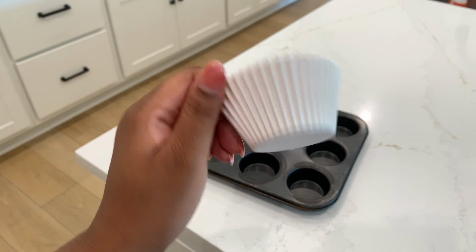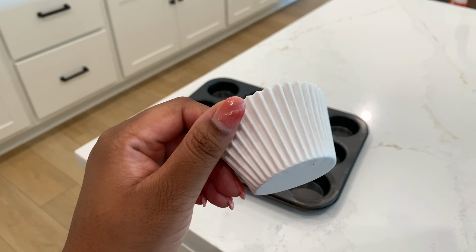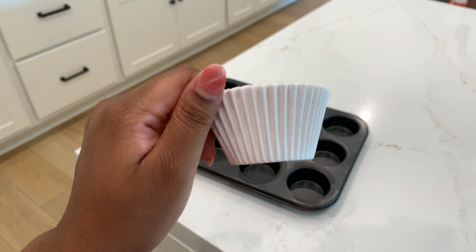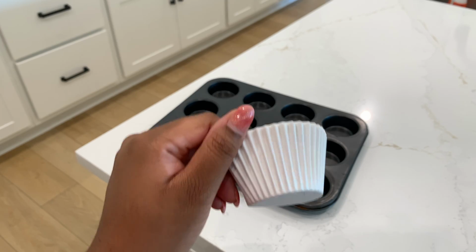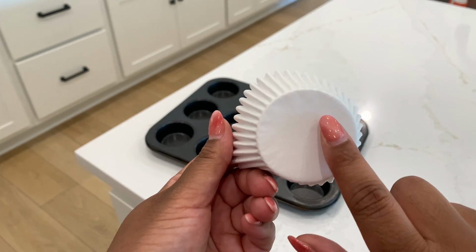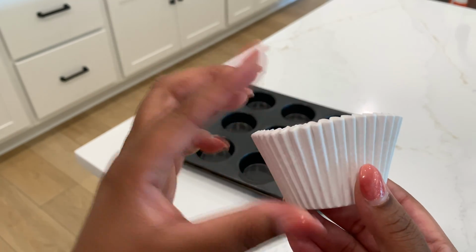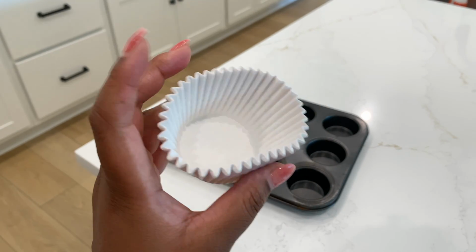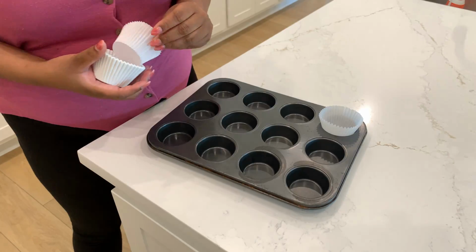The liners that I use are these right here. Unfortunately, I got them off of Amazon, and the person that I got them from doesn't sell them anymore, so I can't quite give you the link for them. They're not jumbo, but they're not standard either. They have a standard base, so this part is not different, but this part is much taller and it flares out some. So these are the cupcake liners that I use, and you'll see how they bake up when I put them in the oven.